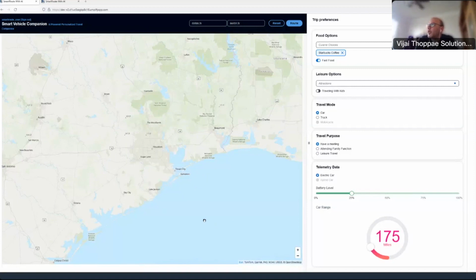This is a simple Node.js app we have developed for this demonstration. It takes two input parameters, the starting location and the destination. On the right side are the different profiling data that I was talking about, like your food preference, whether you are going with family, whether it is a car or a truck, and the purpose of the travel, whether it is a meeting, leisure, or maybe a function.